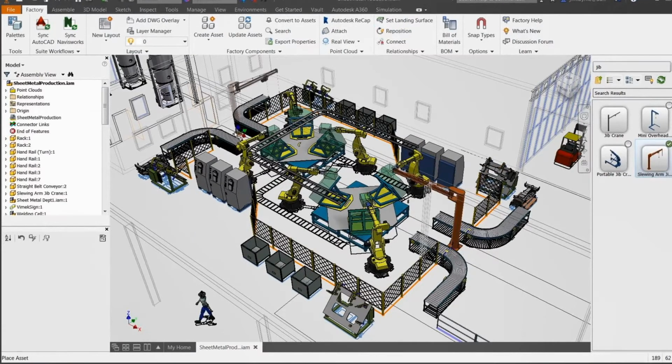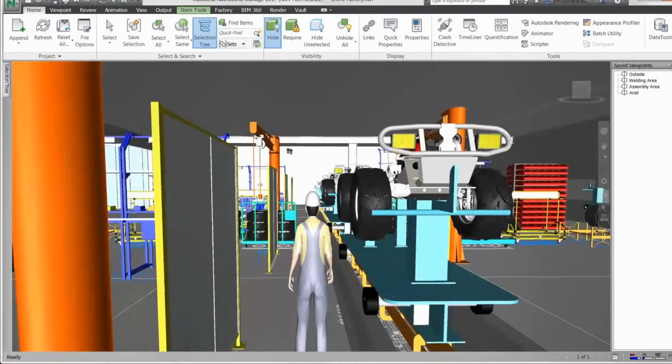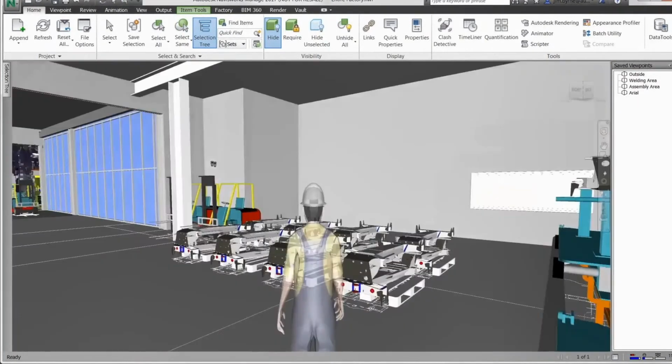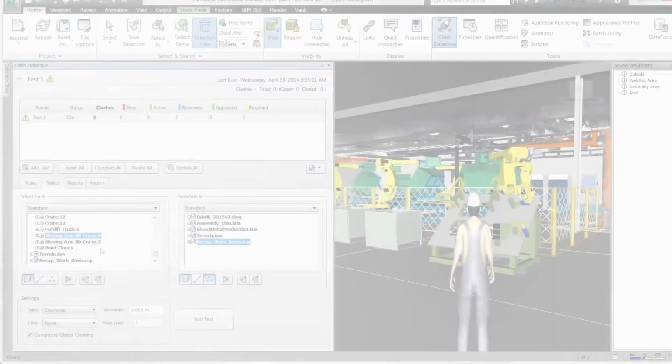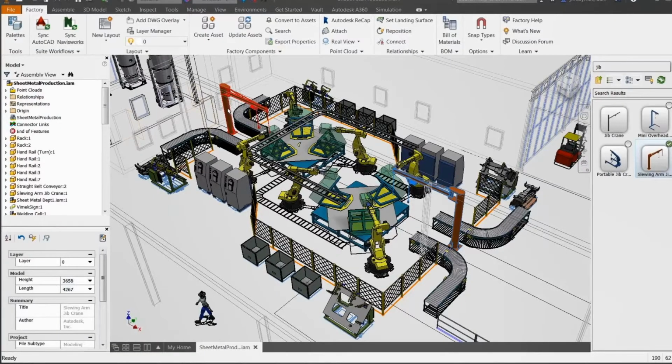Now, what's great about this is that you can add more assets from Factory. And if you sync it back with Inventor, you'll see it. You can now go inside of Navisworks because you can go from AutoCAD to Inventor to Navisworks, and you can do your collision test in Navisworks. So all of this started with something 2D.